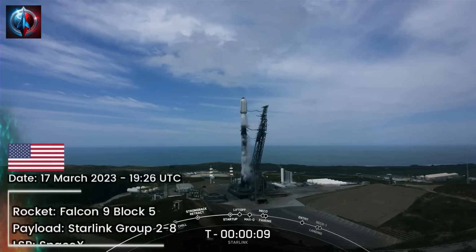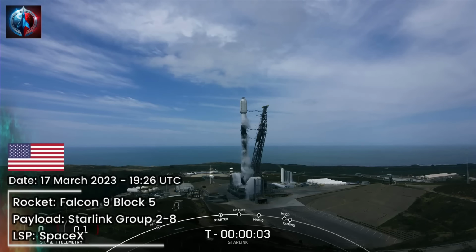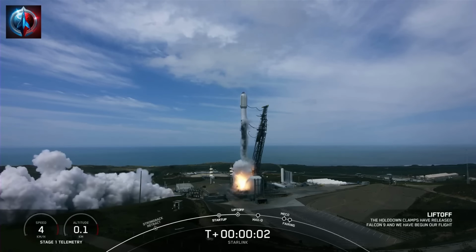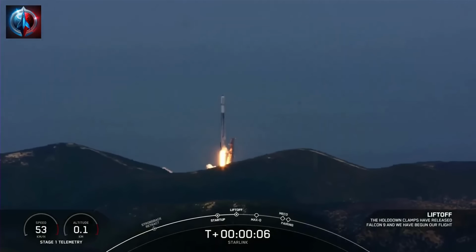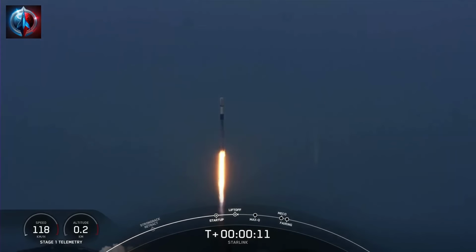T-minus 10, 9, 8, 7, 6, 5, 4, 3, 2, 1. Engines full power. And lift off to Starlink 2-8. Go Falcon, go Starlink. Vehicle is pitching downrange.